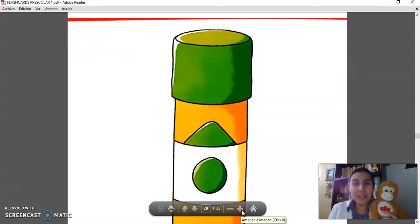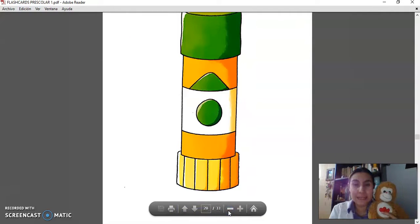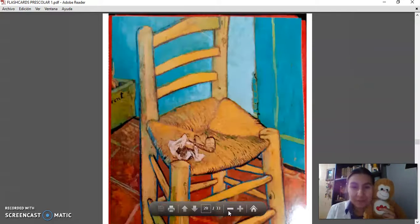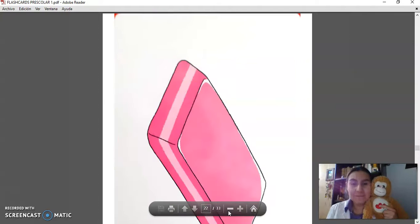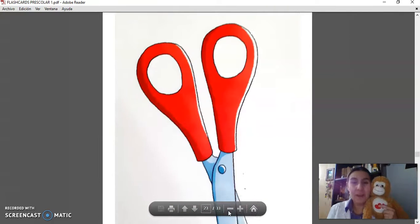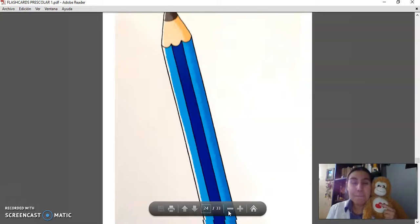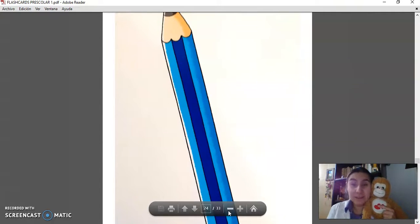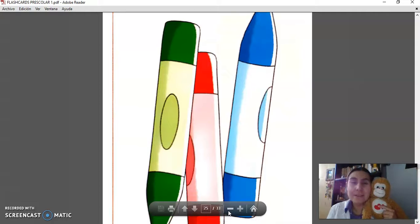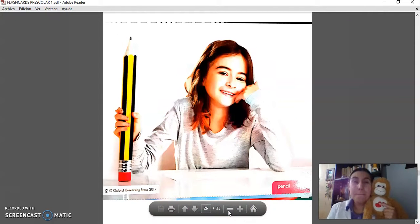And what is this object? It's a school object that you have in your pencil case. What is it? Glue. Glue. Chair. Chair. Eraser. Eraser. Scissors. Scissors. Pencil. Pencil. Crayons. Crayons.